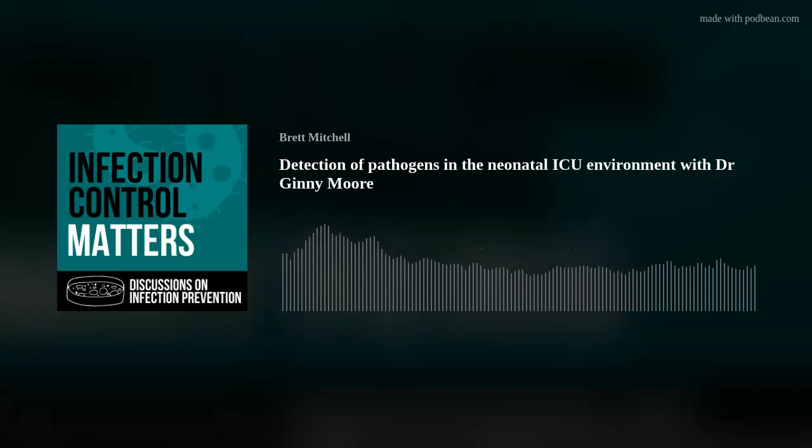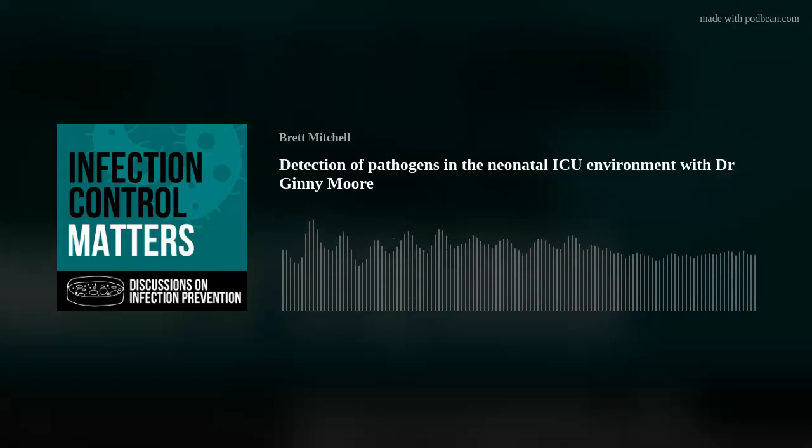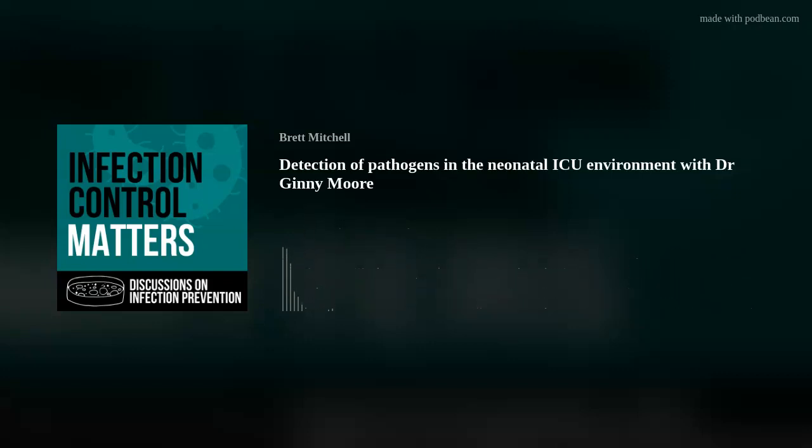So I think one of the reasons why we're finding it on the incubator is that the incubator, it would appear to me anyway, has been quite a difficult piece of kit to clean. Yes. Once we did start to break the incubator down, you could see that there's quite a bit of nooks and crannies that bugs could quite happily survive in.